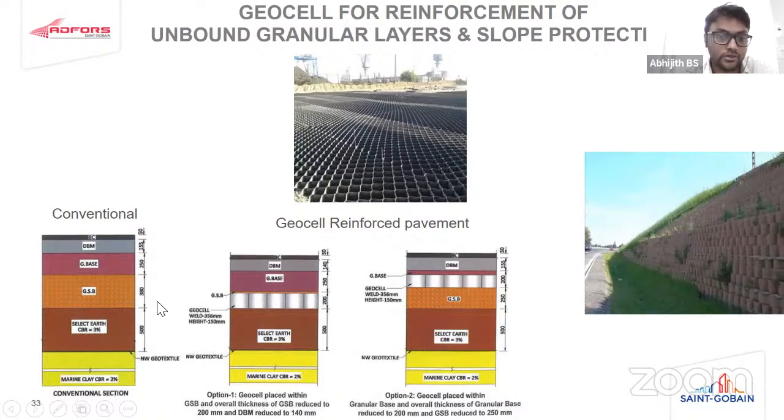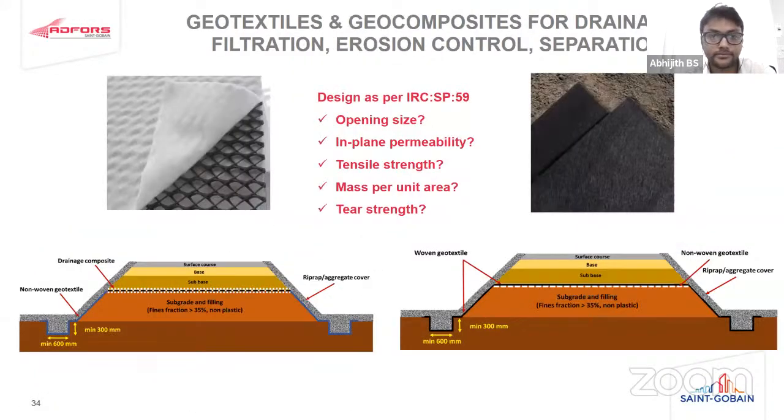This is the conventional one. You can see a very thick one here, whereas you can use geocells in the granular subbase, geocells in the granular base, and reduce the thickness of individual layers. You can also use geocells for erosion control or erosion protection. When it's filled with soil, it completely confines the whole thing, and it reduces the erosion problem. Okay, we also have products like geotextiles, which are used for erosion control, again filtration, separation. Okay, this is a geocomposite that we have.